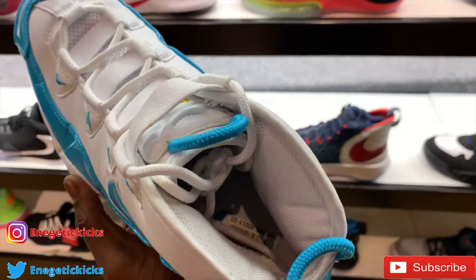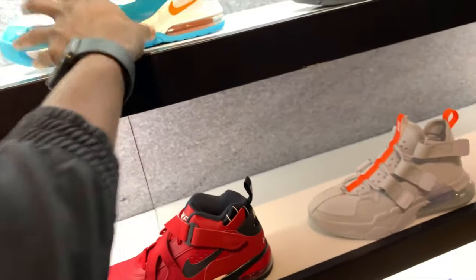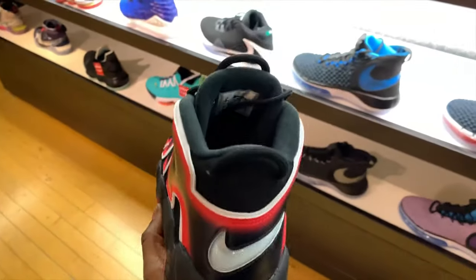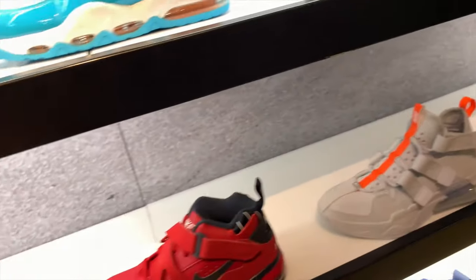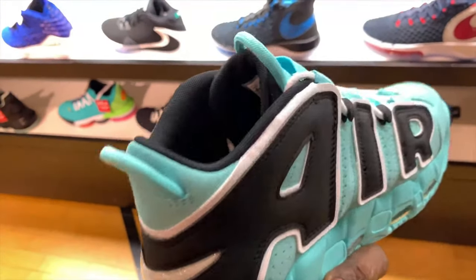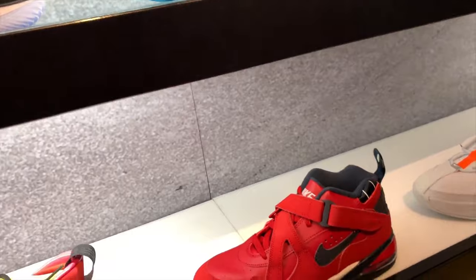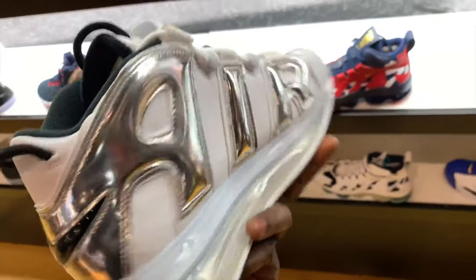The Air Maxes, 160. You have the black and red and white. That colorway is also fire. $160. Nice. Green and white. Ooh. It's nice. Another one. $160. Also. Put that back. Then they got these Air Maxes also, if y'all interested. 200 retail. Still sitting.